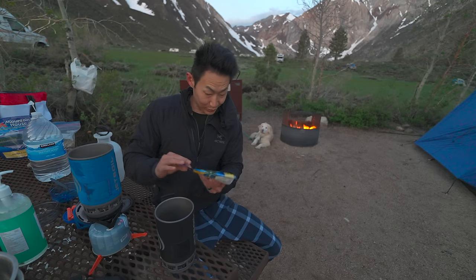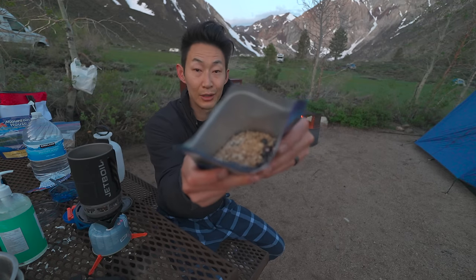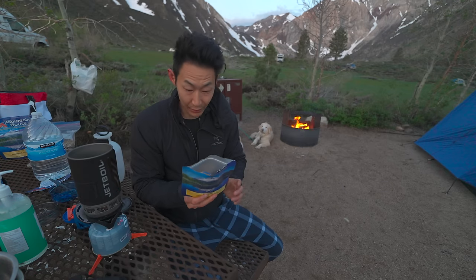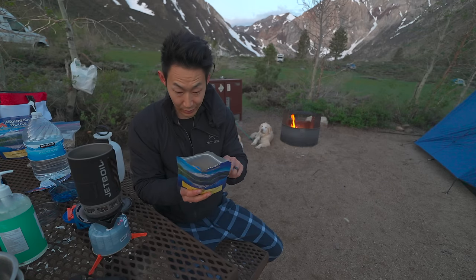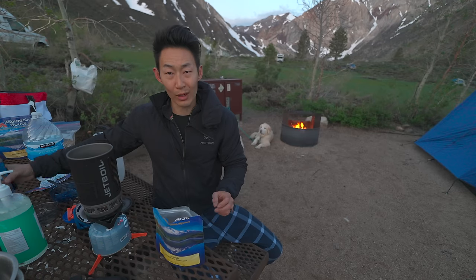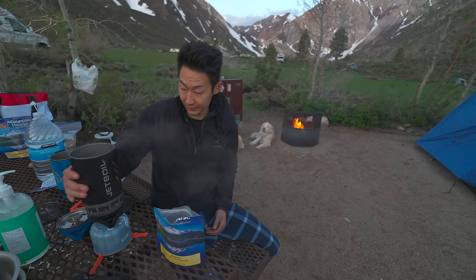I'm curious to see what this granola looks like. I'm gonna open it up. It looks good. So it's just granola and it's freeze-dried. So then all I'm gonna do is add half a cup of cold water. Oops. Well, I'm using warm water then. Why can't we use warm water? Oh, and then it becomes oatmeal, huh? Done.